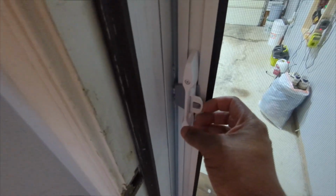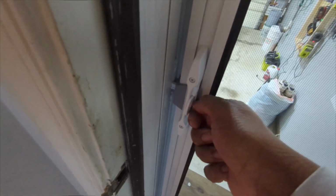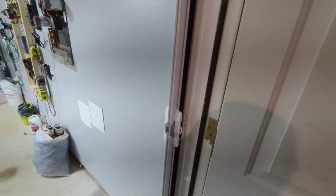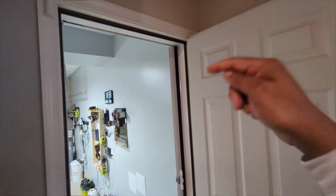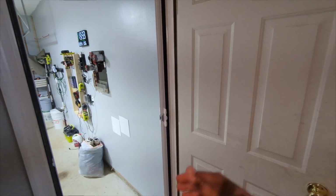All right, so that will be it. Now we're gonna unlock, lift down or pull down, and then you can let go, and then the screen retracts by itself. And other than that, that will be it, you guys. This screen door is amazing. They still have it at Costco as we speak.